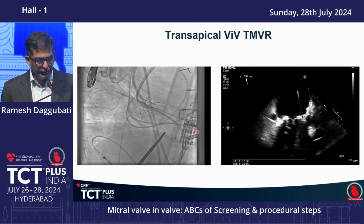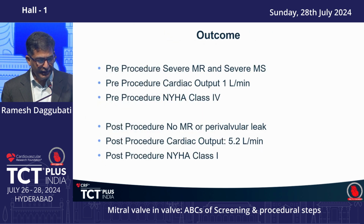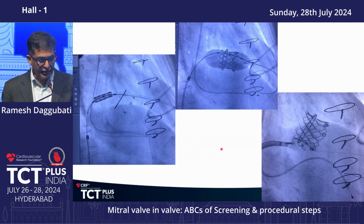Obviously, because we were not going to get her off the table, and off-label in hospital, a Sapien XT was implanted with a transapical approach, and this is the final result. The patient, who had a cardiac output of 1 liter, went to 5.2 liters, and from class 4 to class 1, and she could be discharged from the hospital.